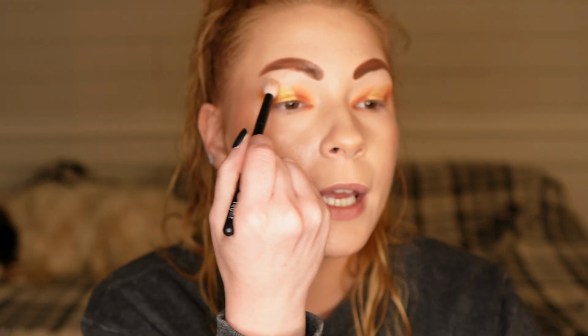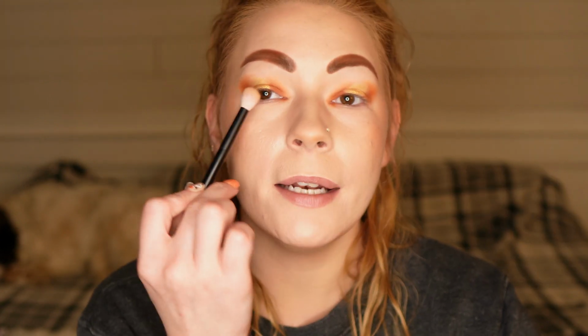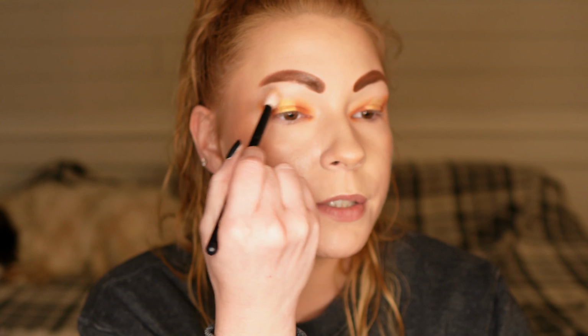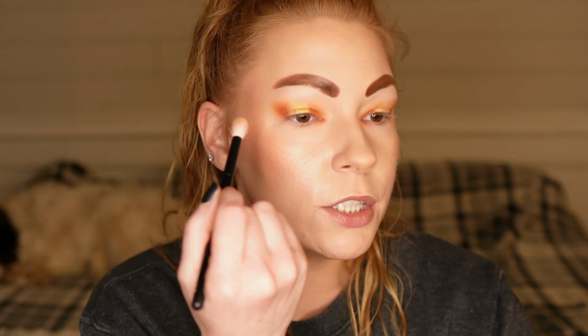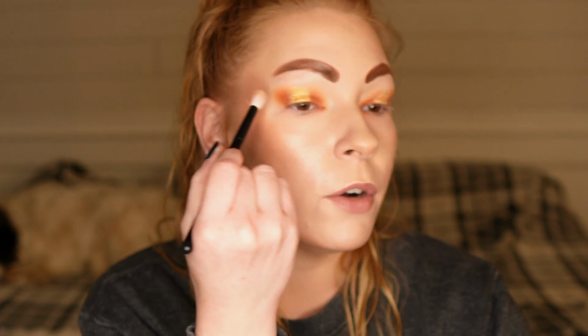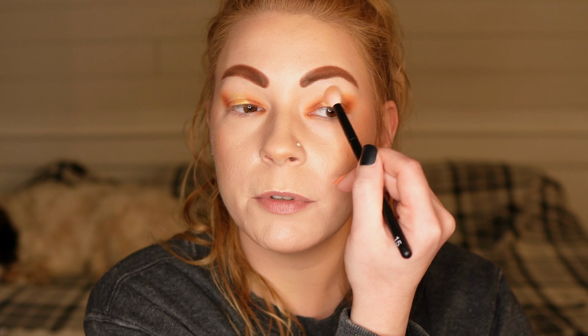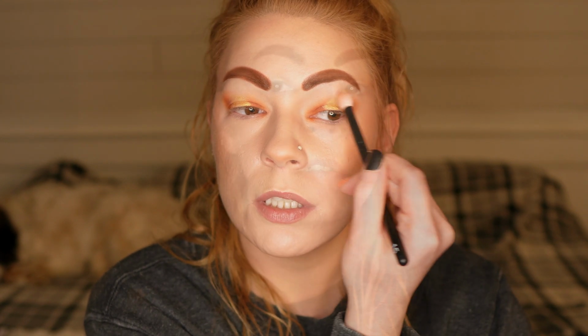I think you could also tell I was doing much more of a pat down motion as opposed to a blending motion. So this is just that first brush that we had with that very light neutral brown transition shade, and I just want to go over the outermost edges of this eye look first before I fix up the blending between the mattes and the shimmers.